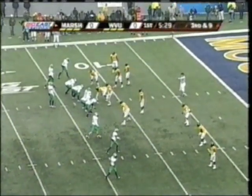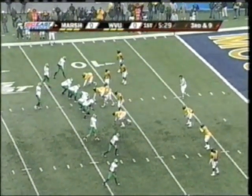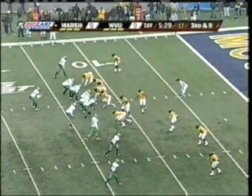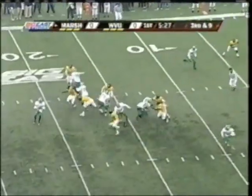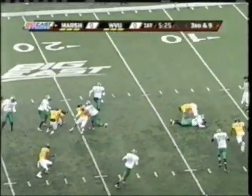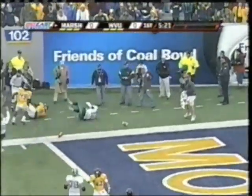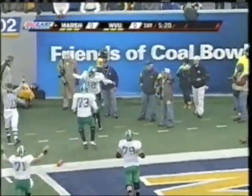5:30 to play. We're just underway in the opening quarter, edition number 4 of the Friends of Cole Bowl. Wilson and Smith split left, but Anderson rolls right, pump fake, and gets away. He's got a lane to the end zone, racing for the corner, diving, and in. Boy, did he have room, huh?